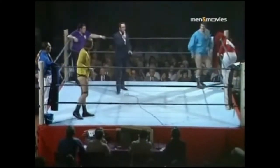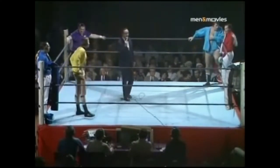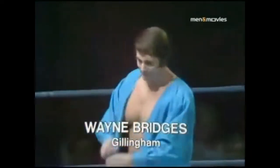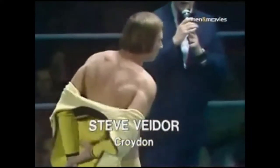Ladies and gentlemen, the final contest of the afternoon is a heavyweight contest consisting of 6 5-minute rounds. One fall, one submission, or a knockout to decide the winner. On my left and in the red corner from Gillingham, Wayne Bridges. His opponent on my right and in the blue corner from Croydon, Steve Veidor.